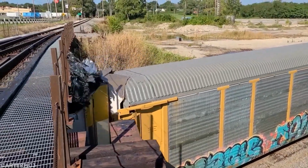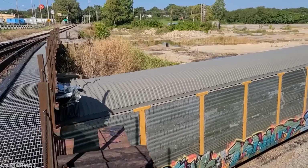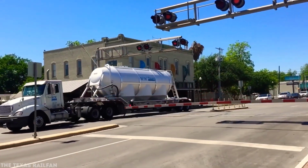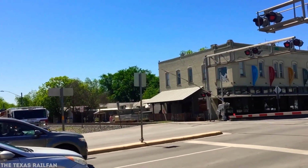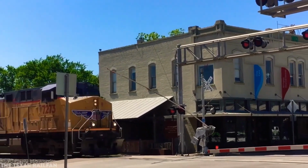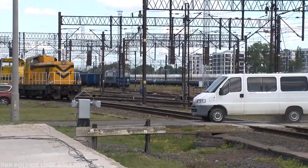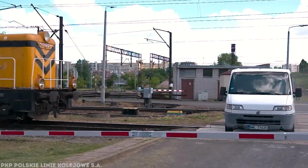This bridge was too low for the train to pass, and it caused damage to several new cars being transported inside. Someone probably got fired. The truck did not heed the red light, and this time the barrier got the worst of it. For those who always wanted to see a collision between a vehicle and a train from various angles, here you go.